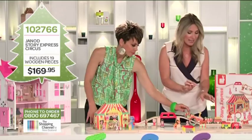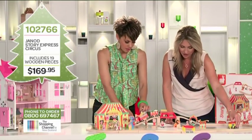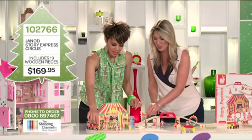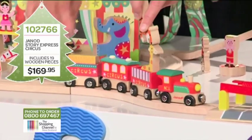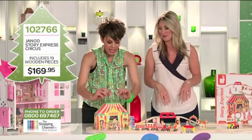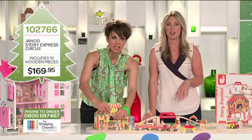I just really love the fact that you've got all these extra pieces for the train as well. You've got your tiger. There's a tiger chasing the train. It's a runaway train with a runaway giraffe. He's going for the giraffe. Yeah. Oh, gorgeous. It is. It's awesome. And look at these acrobats. You ready? It's like I'm about five again. Super talented.